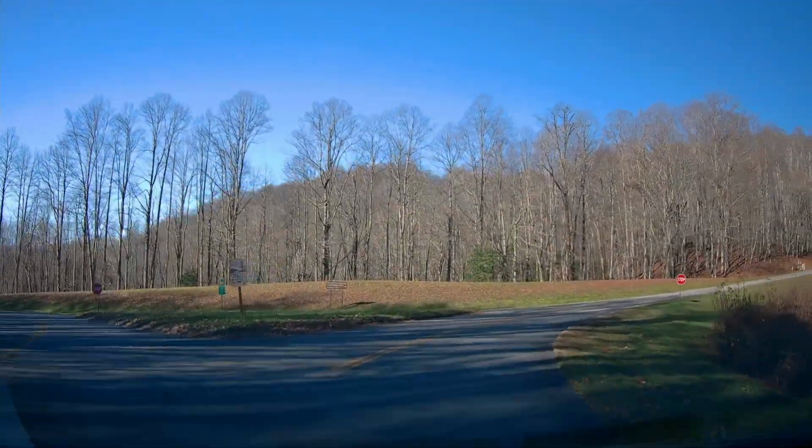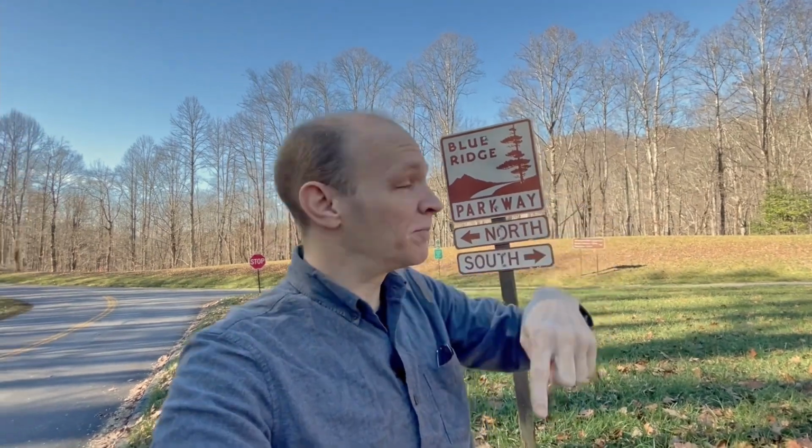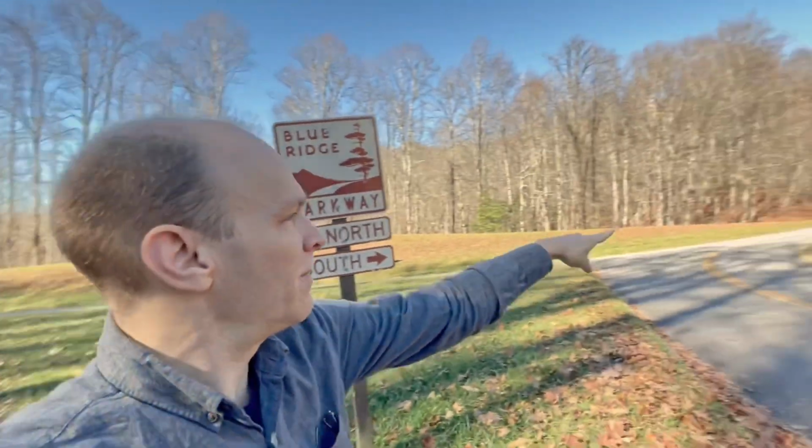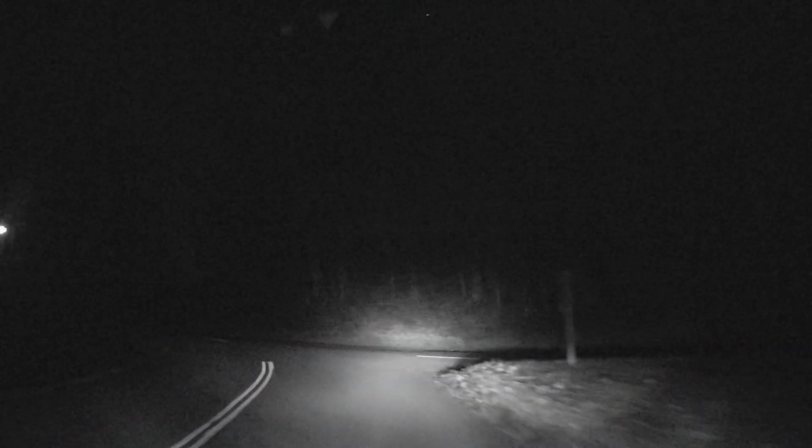Good morning from the Blue Ridge Parkway. It's day 2. Spent about an hour running around this morning getting gas and getting lunch for today for a picnic, and backtracking back to this place. This is where I exited the parkway last night in the pitch dark. So, back here now, it's about 10:30 a.m.